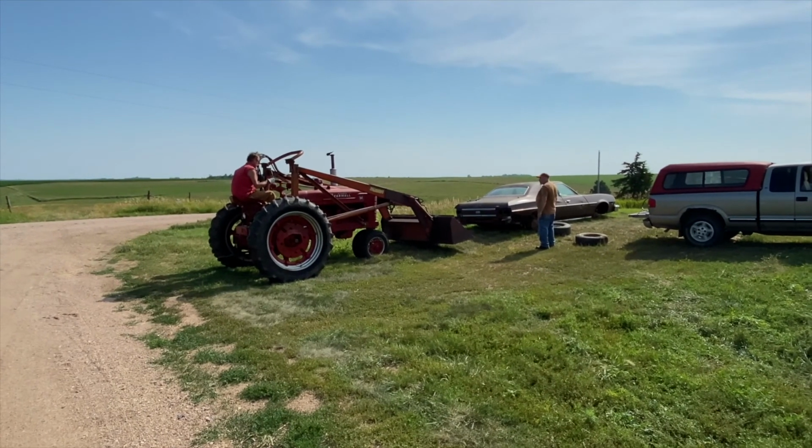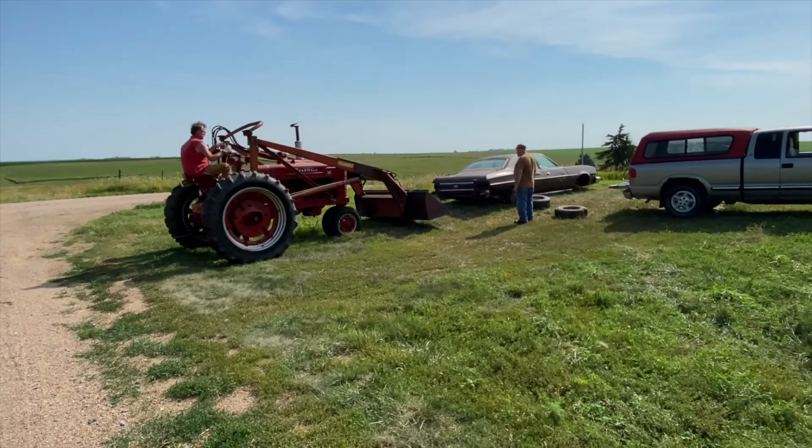Ah, yes, the Nebraska way of changing tires on a junk car.